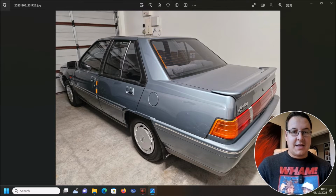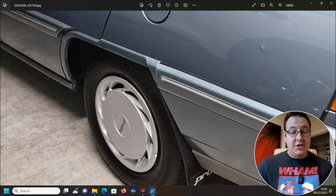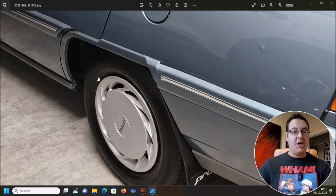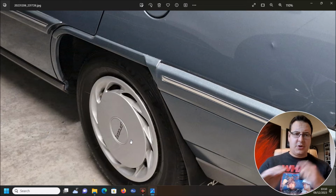Let's take a look at this side then. Now, it hasn't got SE wheel trims. No, it's got UK GLS wheel trims. These are called turbines, these wheel trims. And you would expect that to have the 3-spoke, you know, the sort I mean.